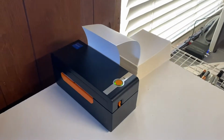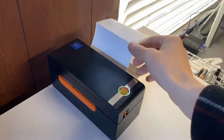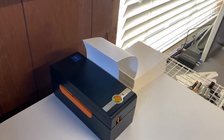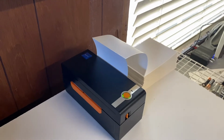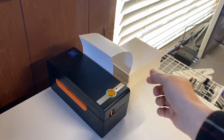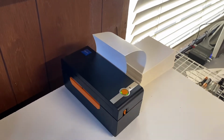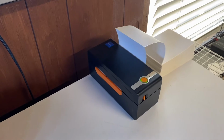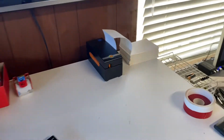With the Mac, it does know where the labels end because it knows it's a 4x6 sheet. If it goes through, it stops and I can tear it off. With a Chromebook, you might be able to tear off the sheet ahead of time, put it through and print it, and it'll stop because it ran out of paper. If you set the printing size to 4x6 on the Chromebook, that might work. I'm not entirely sure though.